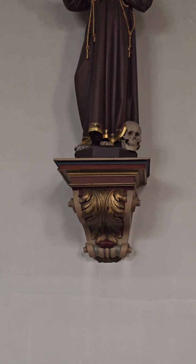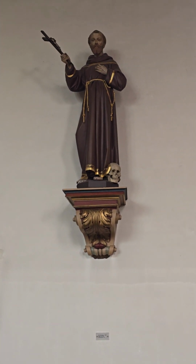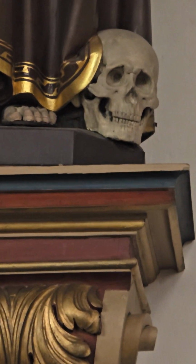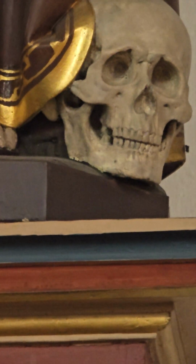But what's interesting on this particular one, that we don't see often in the churches, is the skull at the base of the feet. I'll just get you on there. Often got other depictions. I do quite like that idea there, and what that symbol represents. So, there we are. St. Vitus Church, Dorpen in Germany. Interesting place.